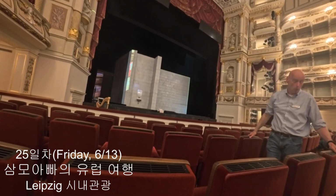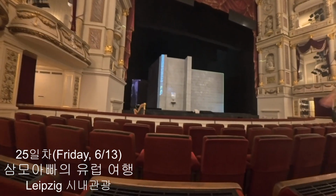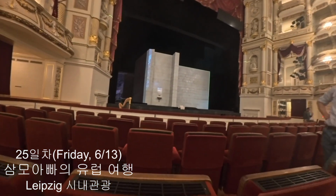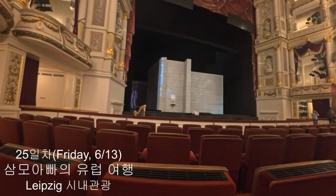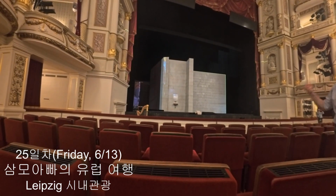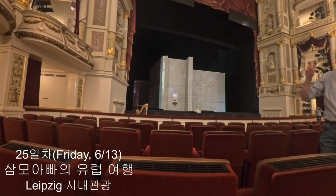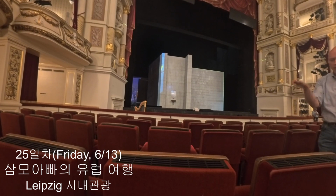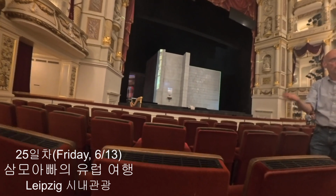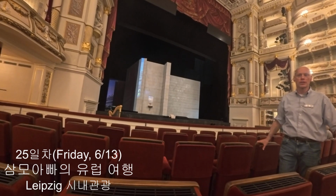otherwise it wouldn't work. In front of the stage, ladies and gentlemen, you have the orchestra pit. You see a little bit of this harp and the instruments, because right now the orchestra pit is not at the deepest position. We have a flexible orchestra pit. We can move the surface of the orchestra pit up and down for about 3 meters or 10 feet. It depends on the performance on stage.